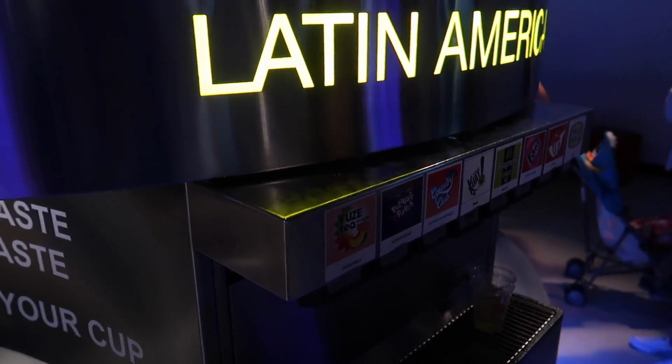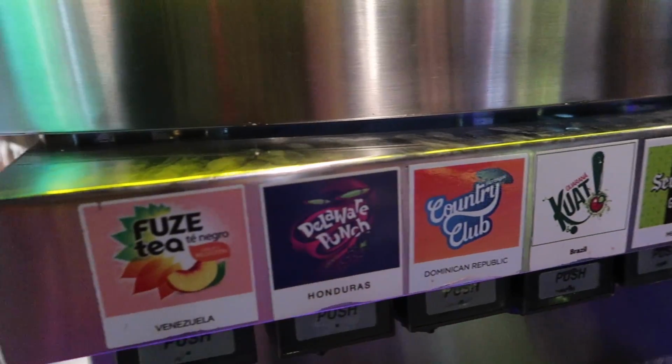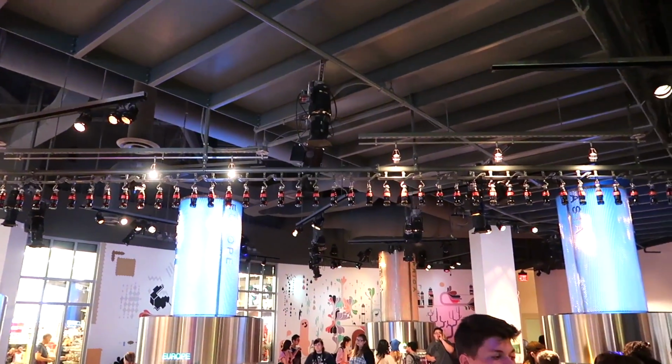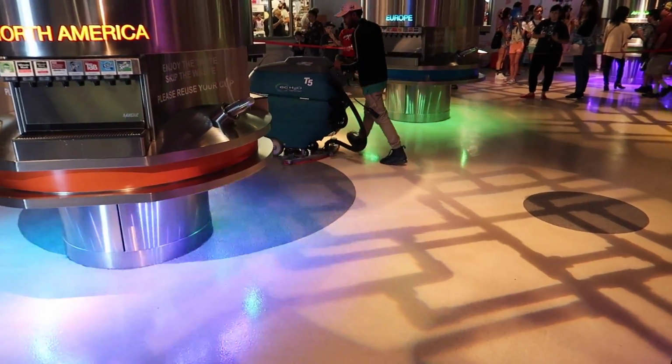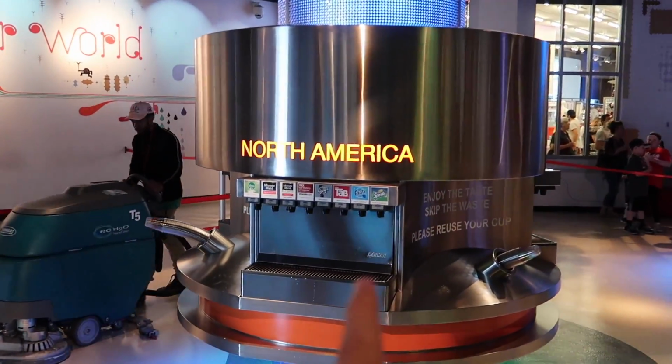In Latin America, they've got Diwali Punch. I gotta try some Diwali Punch. It's alright. They have Coca-Cola bottles going along the assembly line throughout the room. And they've closed off this section so that they can get the floors all clean. I gotta get over to North America because they have Tab.